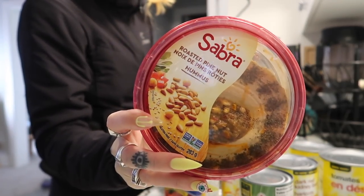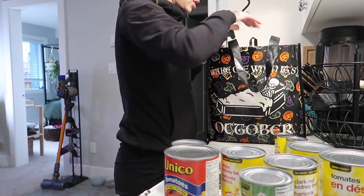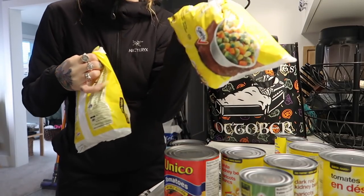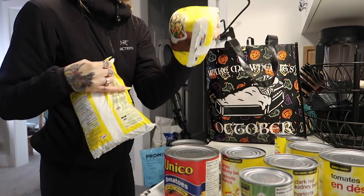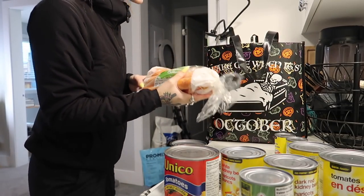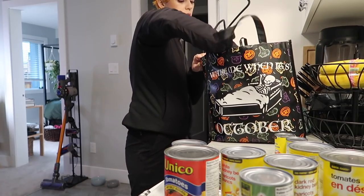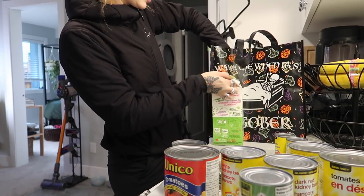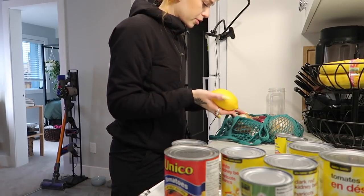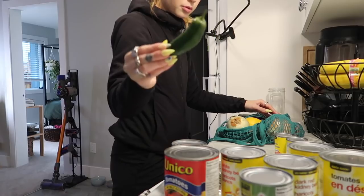Need those. I got some hummus. This is roasted pine nut. I have crackers and veggies that I'm going to dip in that. I have some frozen veg. I'm gonna be using this for my pot pie. Some carrots, some more bananas. I got an oat milk and an almond milk. Okay, random produce, mostly onions, lemon, lime, jalapeno.